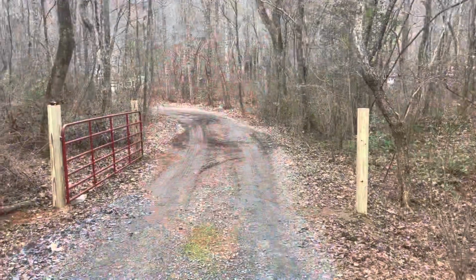Now, digging the holes for these posts wasn't easy. We've got a lot of rock here in North Carolina, and we just did this with a handheld post hole digger. And there were a few points where the rocks were pretty big, and we had to reach our arms down in there and try to dig the rocks out because the post hole digger wouldn't cut through them. So definitely a task to be had.